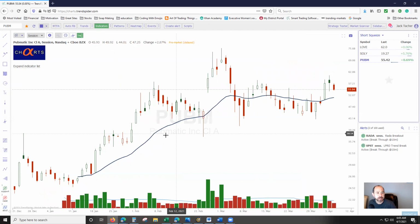And then the last one is PubMatic, which I like for multiple reasons. And I pretty much was fully invested in my other account. So I just put it on the short squeeze account because it does have a bunch of short interest too. It's a small position, so it's not a regular size position, but I think it looks really good, great accumulation, and it's moving higher. So I do keep my short squeeze account as a completely separate account from my regular swing trading account.